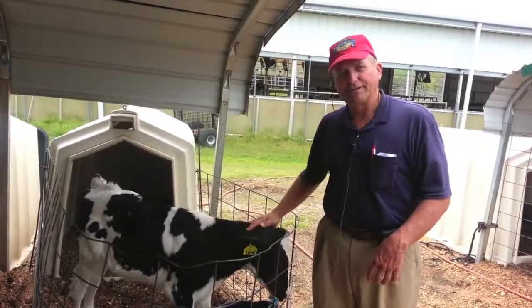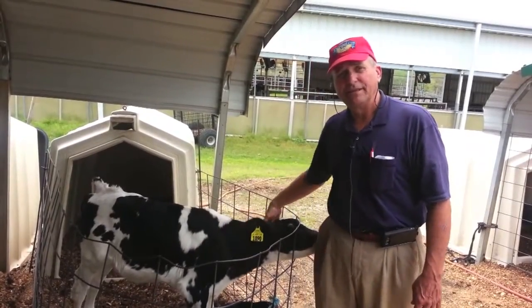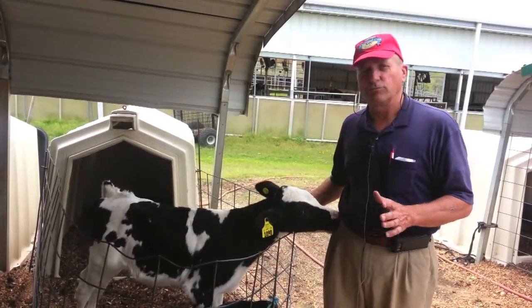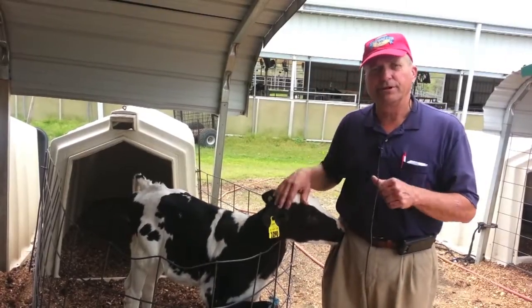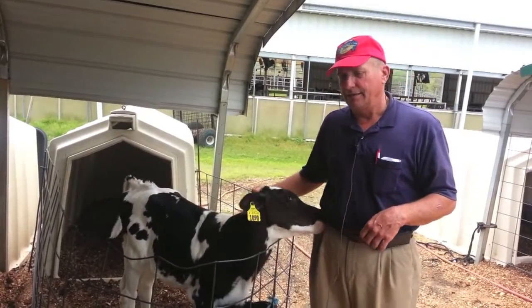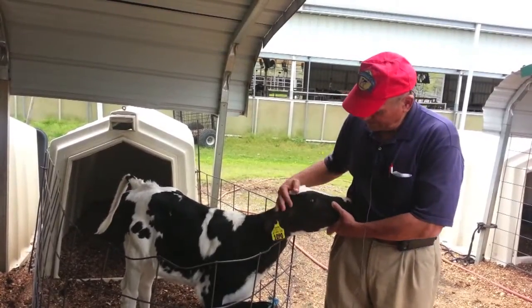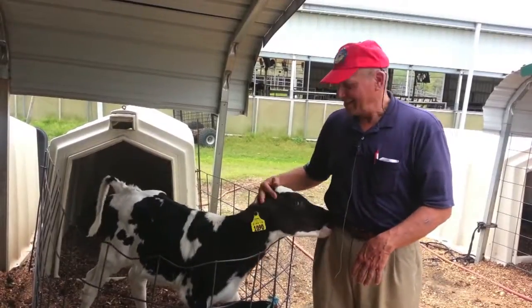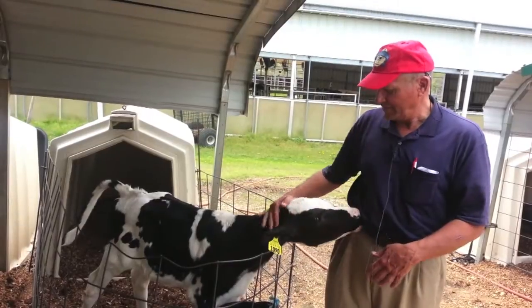The freezing process for these embryos is the same that's used in humans. And the interesting thing is you cannot freeze an embryo that has water in it. Water expands when it freezes, so it would rupture the cell membranes and destroy the cells. And so this little girl, she got dehydrated before she was frozen. Now we do this at day 7 in the process of her development.